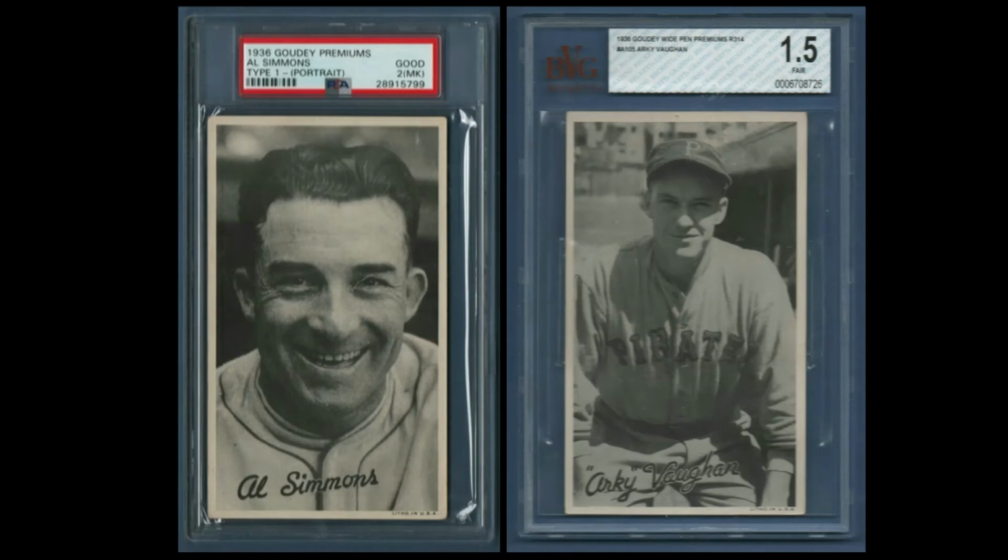And another differentiating feature from the Type 1 premiums is the cardstock. In the original 1935 issues, the cardstock was a bit of an off-white, slightly grayish cardstock, while the 1936 Type 1s, the paper stock used was more of a true brighter white color. While the differences in the cardstocks can be a little bit hard to differentiate between when looking at them one at a time, anytime you're able to see different types of these cards with the different cardstocks, the Type 1 cardstock is very apparent compared to the cardstock of the other types.